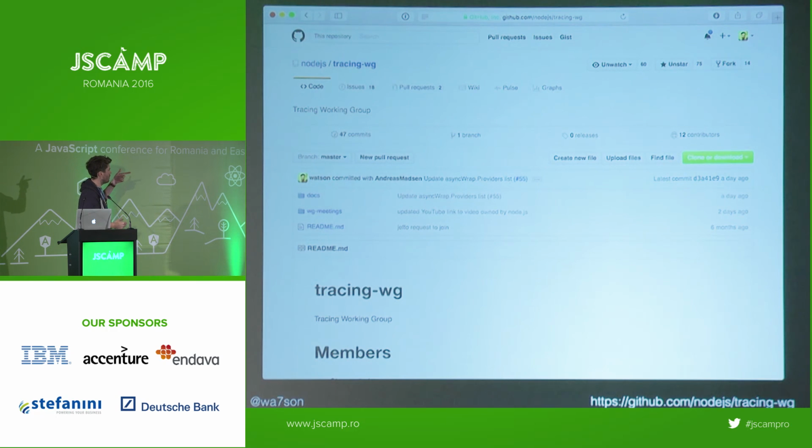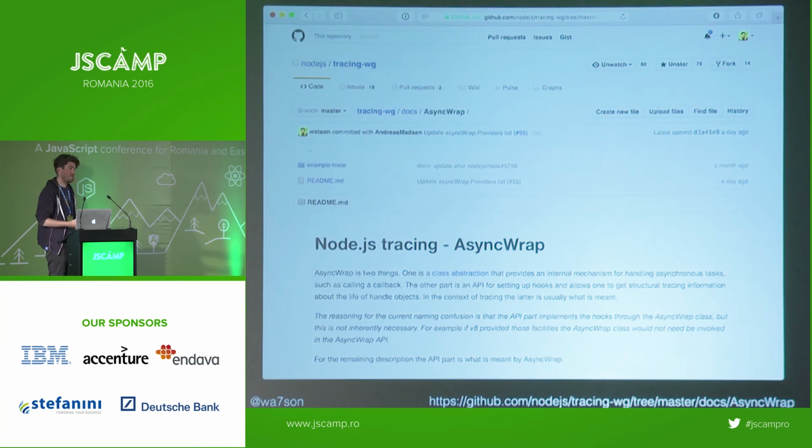Finally, go to the Node.js /tracing-wg repo on GitHub. You'll see all the stuff we're doing in the tracing working group. There is even all the documentation for async wrap there, and it's being kept up to date. And speaking of that, right now, if you're using Node 4, there's one version of async wrap, and if you're using Node 5, there's another, and if you're using Node 6, there's a third. It's basically based on whatever is the latest code being compiled when we're releasing a version.